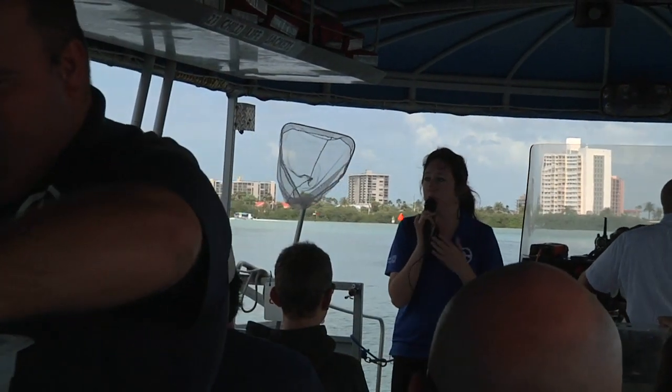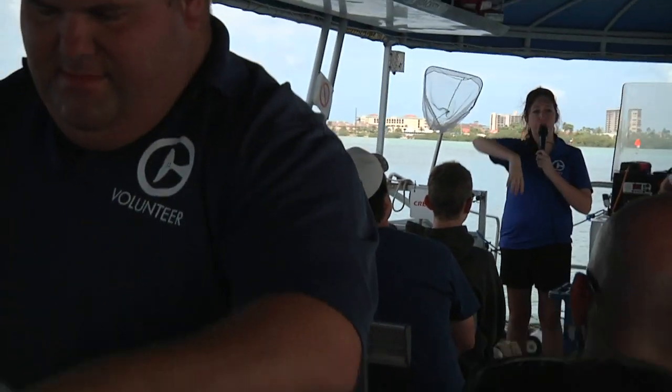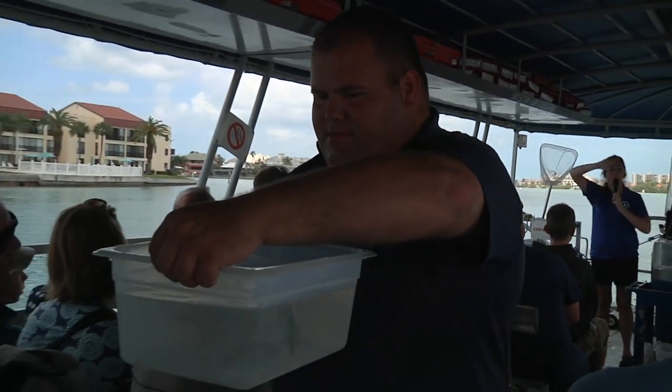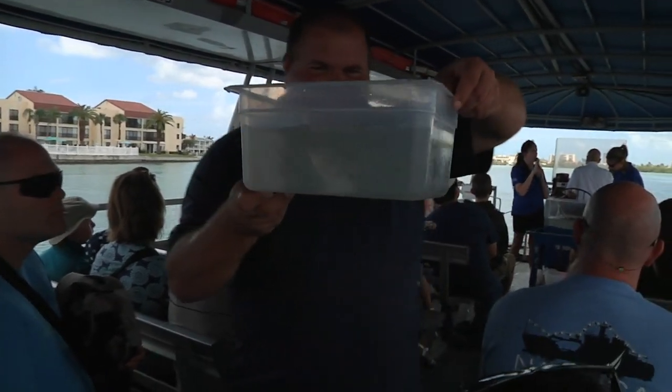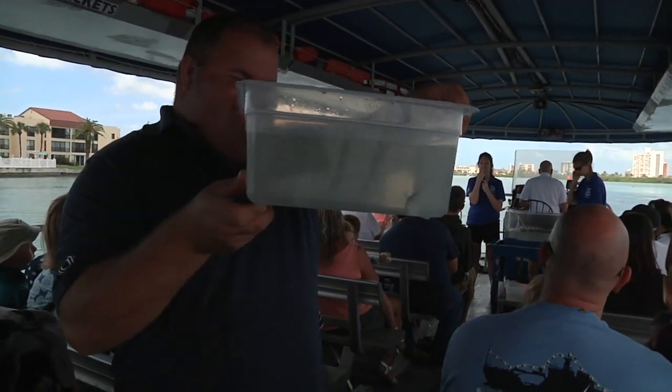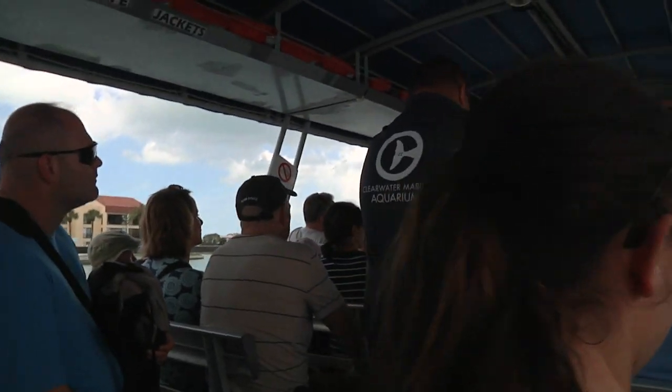Because what these animals will do is if they don't catch the fish head first to begin with, they'll throw the fish up into the air. They'll do whatever they have to. They'll smack the water to stun the fish. They'll do whatever they have to do to catch the fish and swallow it head first, because then those pins lay down nice and flat and they won't get stuck in their throat.